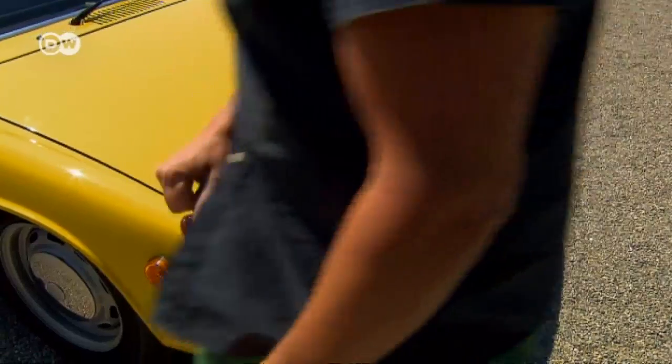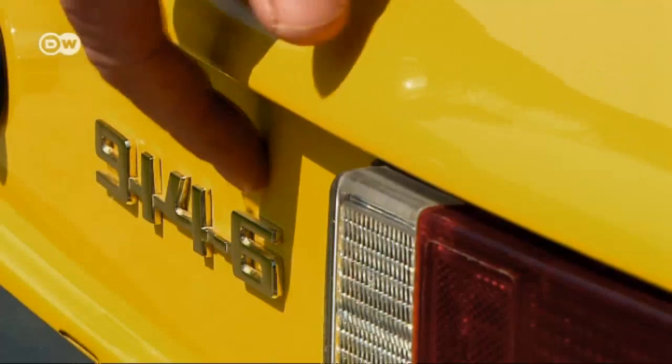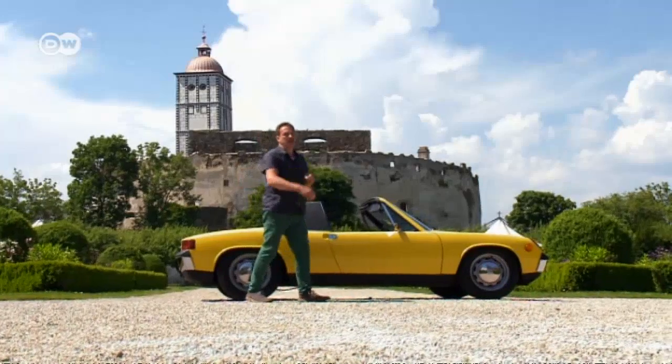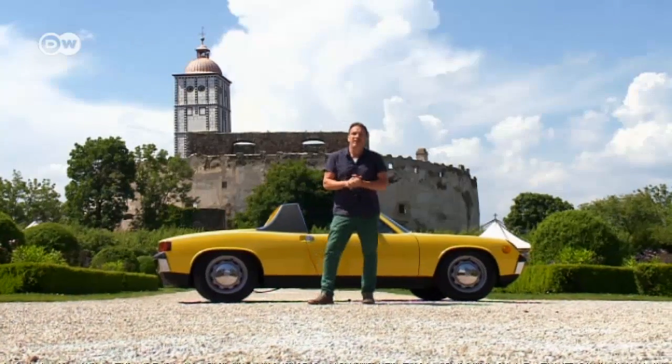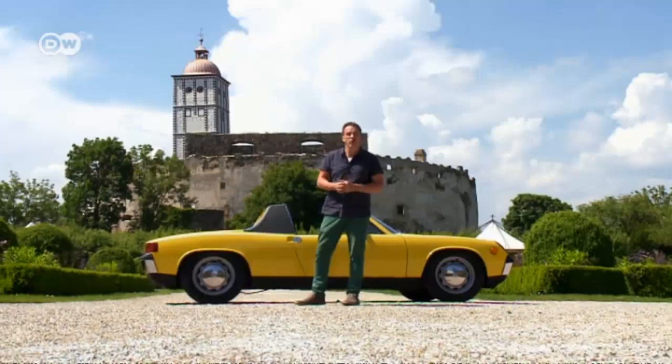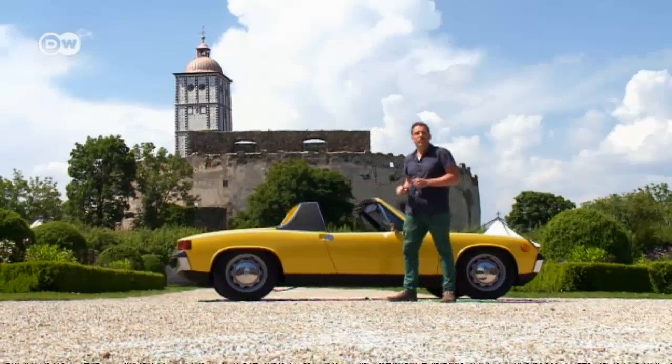In visual terms, the 914-6 is no different to its smaller 4-cylinder brother, really, except for the little 6 there. For discriminating Porsche fans, that's not enough differentiation. But as Porsche marketing chief Huschke von Hanstein said back then, this is an object for people who love understatement. And Christoph says he's right.